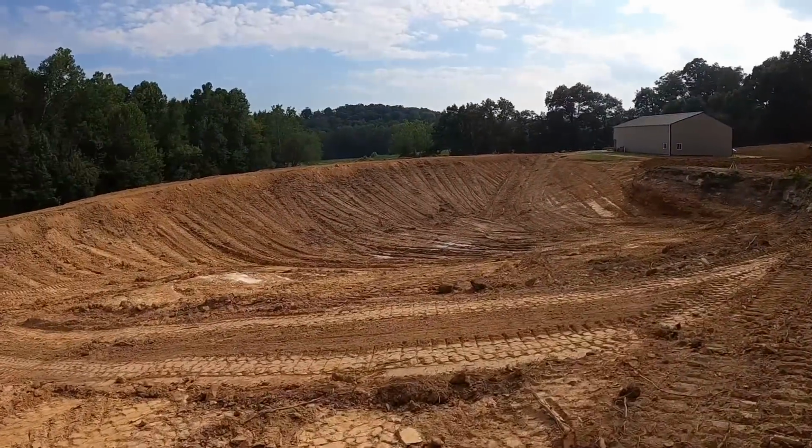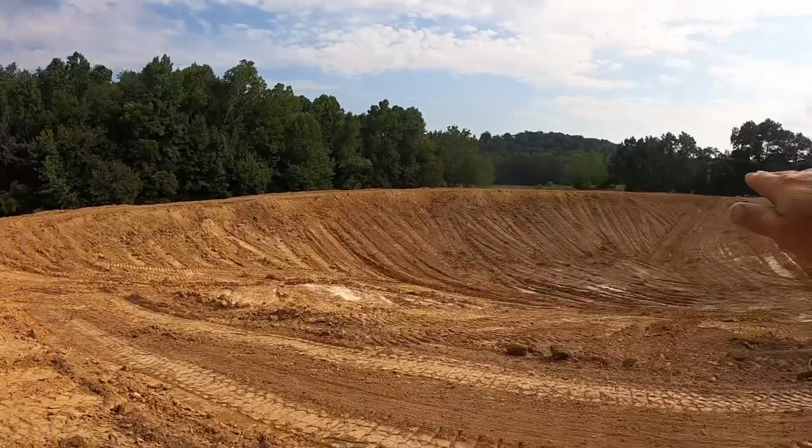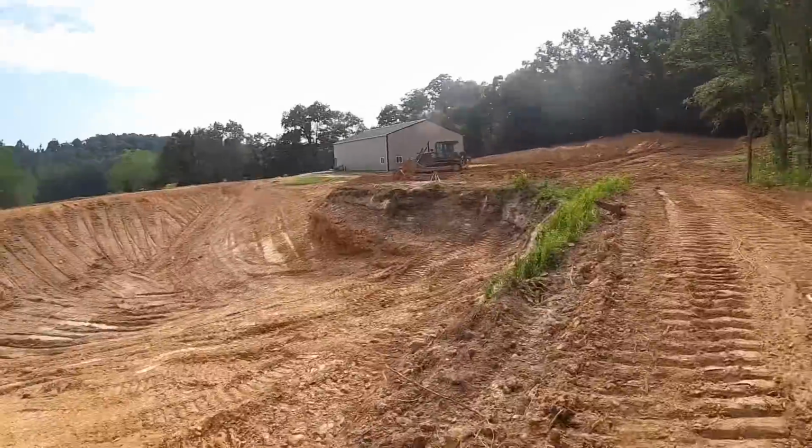All right, the goal for the last couple days was to get all the dam up to elevation check. We're probably about 2 or 3 inches high, but past experience says leave it up a little bit, because weathering and finishing it always seems to work down a little bit. So we got that all done.